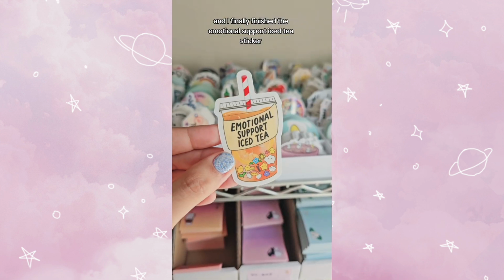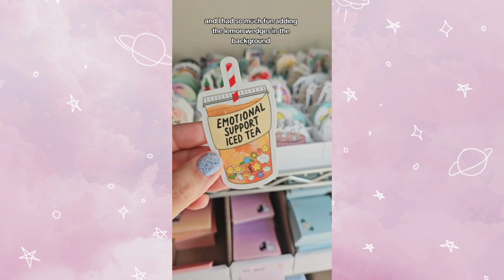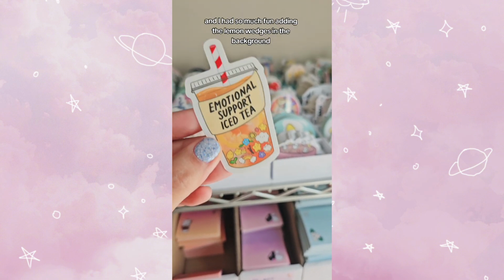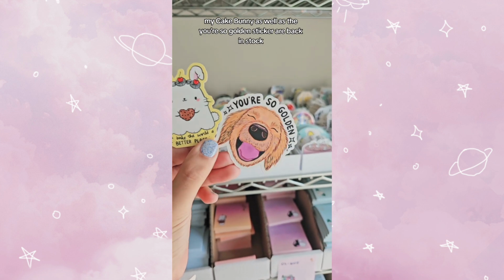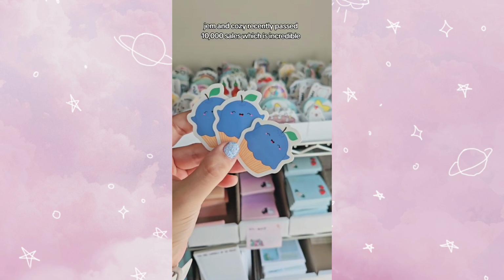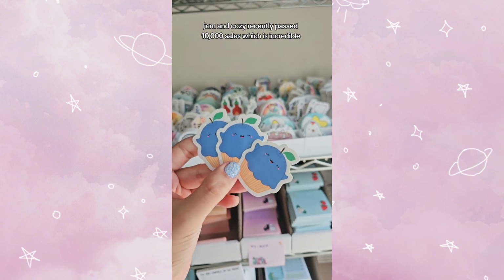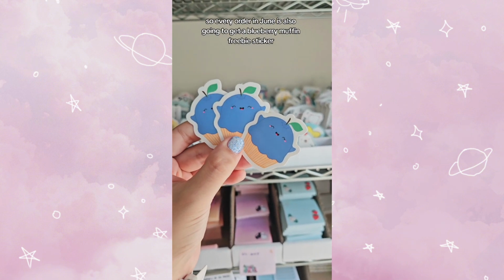And I finally finished the Emotional Support Iced Tea sticker, and I had so much fun adding the lemon wedges in the background. My Cake Bunny as well as the You're So Golden sticker are back in stock. Gem and Cozy recently passed 10,000 sales, which is incredible, so every order in June is also going to get a Blueberry Muffin freebie sticker.